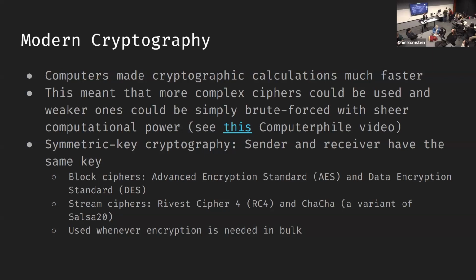And as part of that development of cryptography, we've also developed different types of cryptography for different things. So earlier, Omri mentioned something called hash cracking. Do any of you know what hashes are? Password hashing, for example. Anyone know? Yes?